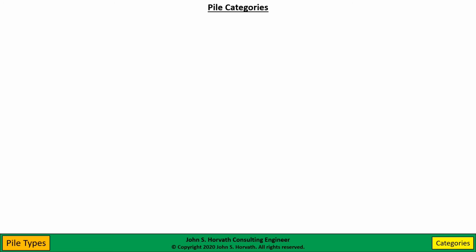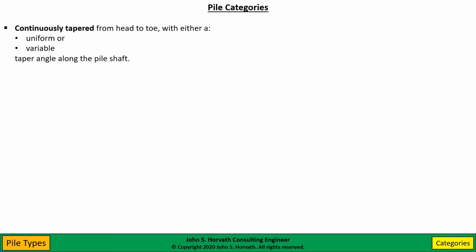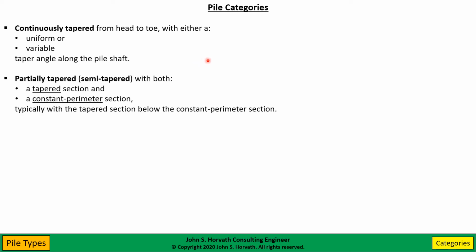First of all, in terms of pile categories, there are three different categories for tapered piles. They can be continuously tapered from head to toe, and that taper can either be uniform or variable along the pile shaft. Typically, a uniform taper angle is a manufactured pile made out of concrete, Portland cement concrete, or steel, whereas typically a variable tapered pile is a natural pile, and this would be a timber pile. Partially tapered piles, some people call them semi-tapered, have both a tapered section and a constant perimeter section. And generally the tapered section is the bottom part. It is below the constant perimeter section.